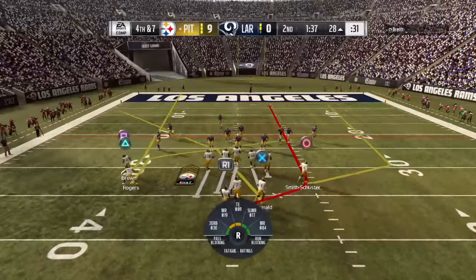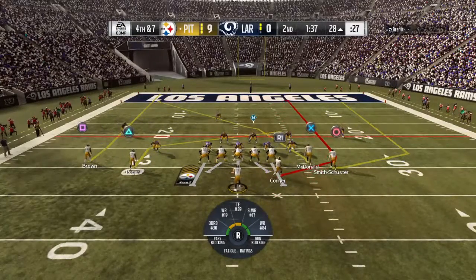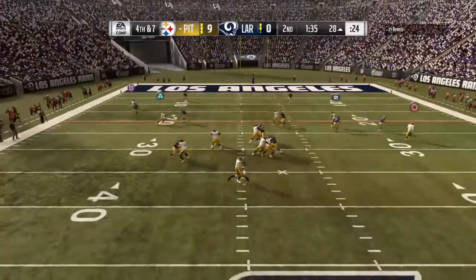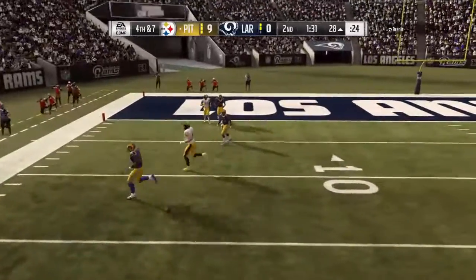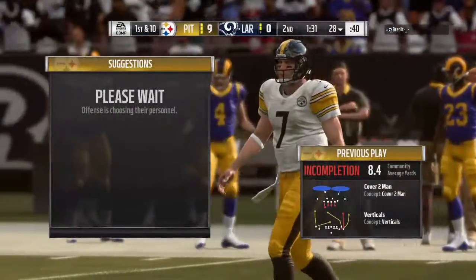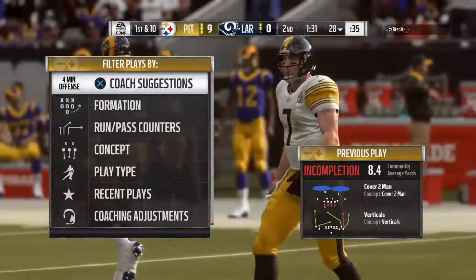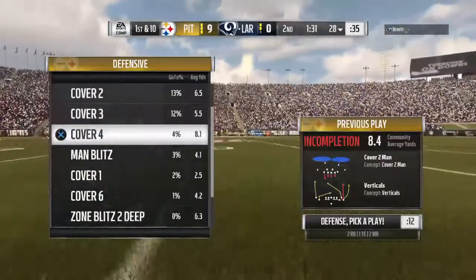So it looks like the offense isn't going anywhere. They're going to go for it on 4th and 7. Again, it's Roethlisberger. And my goodness, this is incomplete. Mike Tomlin takes a shot here, but to no avail. And the Rams are going to take possession of the turnover on downs. The Rams offense now making their way out to take over.